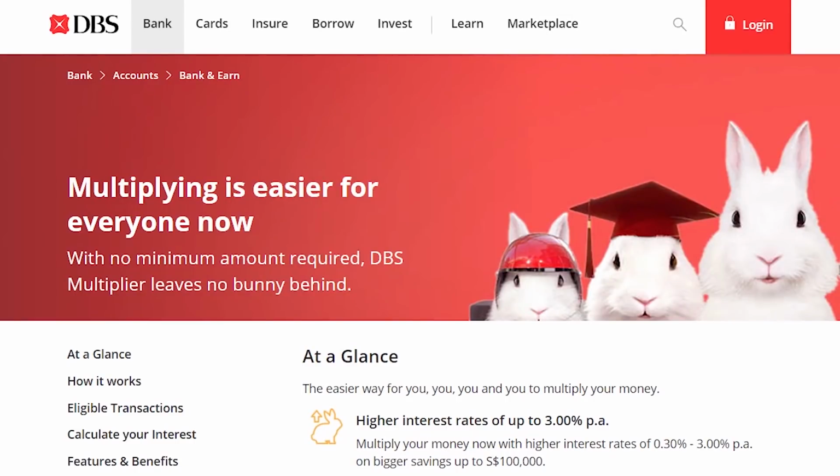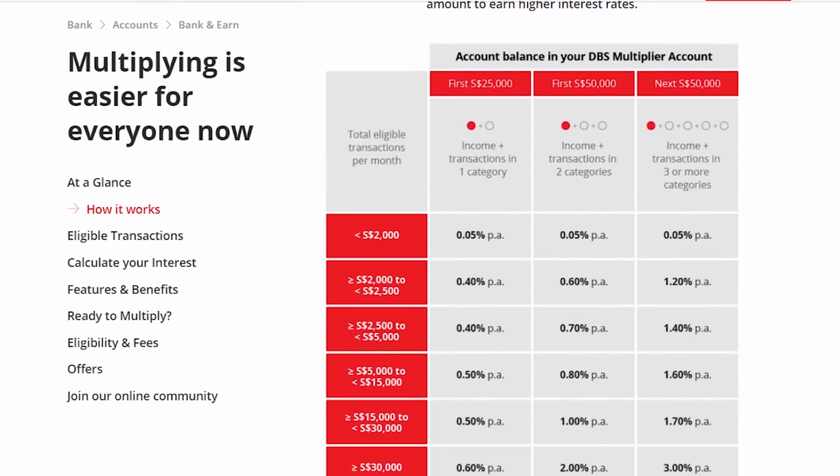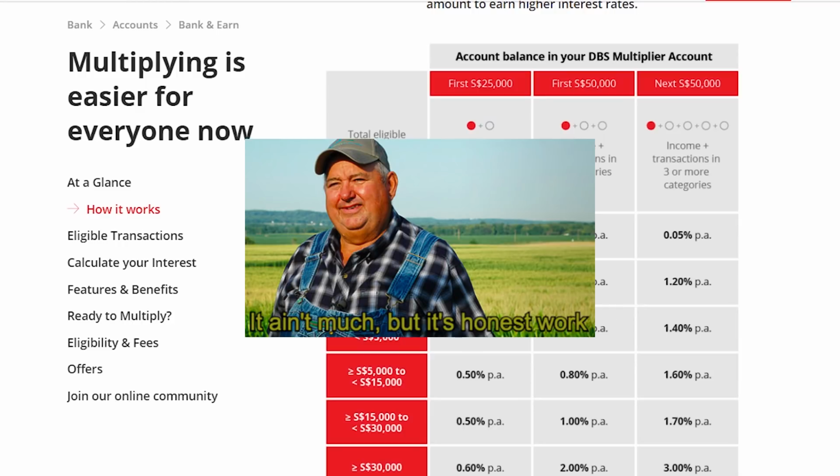If you are using DBS as your savings account, it's good to invest through them because their DBS multiplier will give you a higher interest rate. Let's say your salary is $4,000 and you are using DBS credit card, you will get 0.4% on your savings. But let's say if you are also investing with them, you will be hitting two categories. In that case, you get 0.7% interest rate instead. It ain't much, but it's honest work.